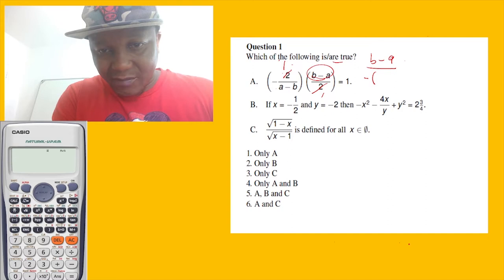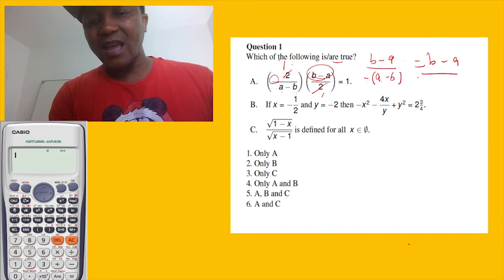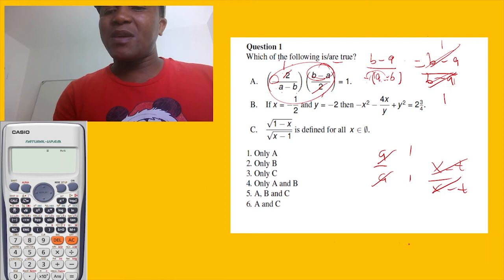So what I can do is multiply that out if I want. B minus A: put this in, it's going to be minus A and plus B, and then this minus times A is going to be minus A. These cancel. So all this stuff equals 1, because everything divided by the same thing gives you 1. It's like A divided by A gives us 1. If you have X minus T and then X minus T, they are the same thing, so you simply cancel. Same here, so it's going to give us 1 over 1.